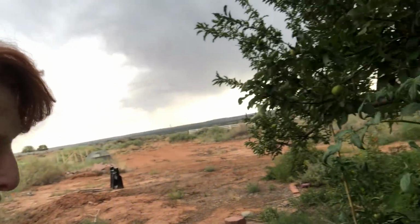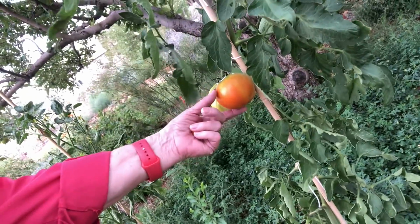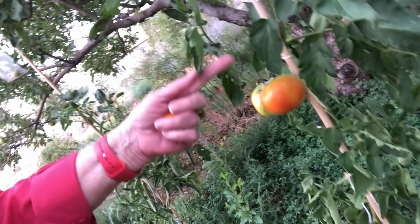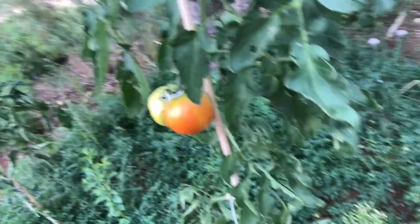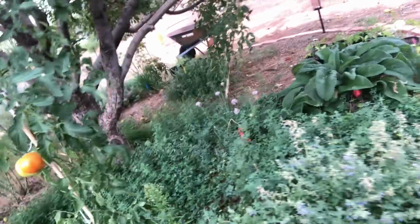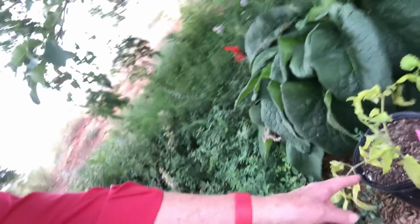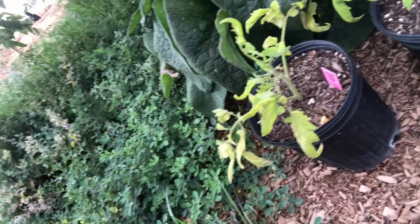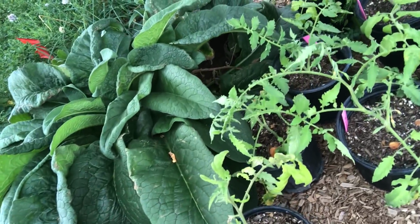This probably is the one that is doing the best right here. And this is a Better Boy tomato. And these are nice and large. The plant is quite healthy, but it has only produced 2. And then over here I have the tomatoes that are going to be going in the greenhouse when we get that finished, which is coming along. So that's my little garden walk for today.